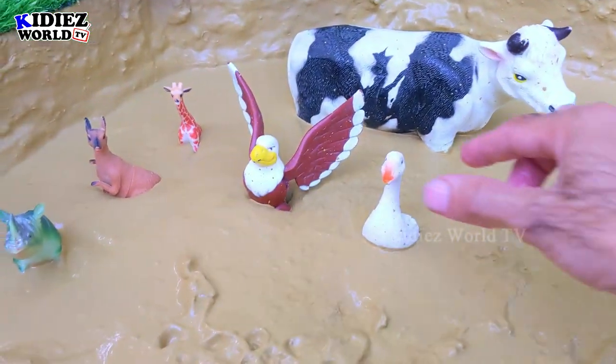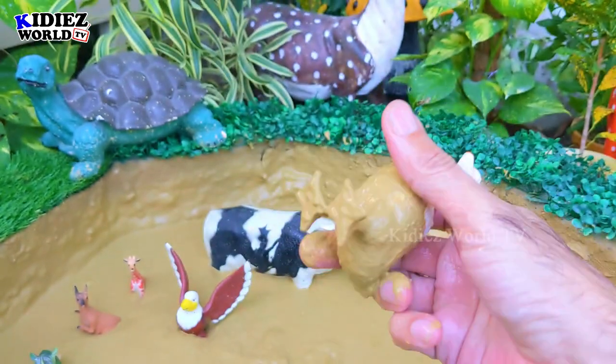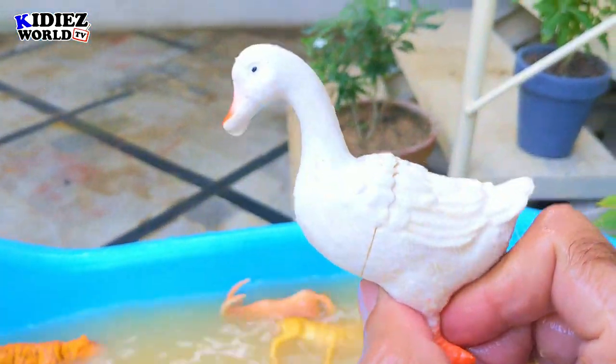And the next one we have is duck. Duck is a lovely farm animal. That's a very cute one. Let's wash him. Here we go, duck.